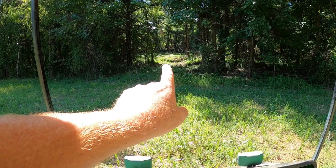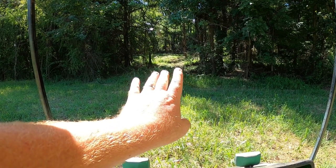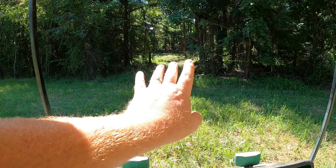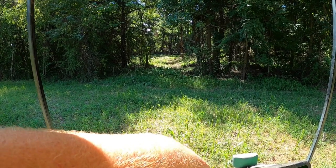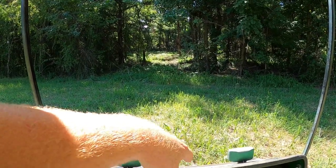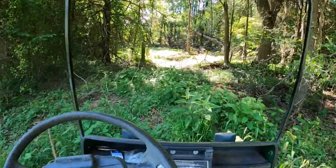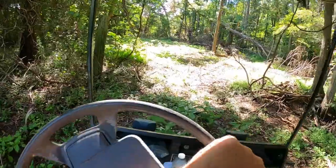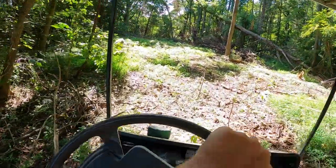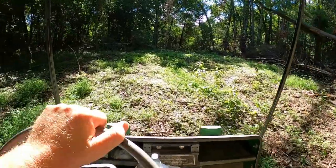So we're gonna make a ride up through here, and all this that you're gonna see in the next 30-45 seconds is the hillside, and I would say that 75% of this is going to get cleared at some point. Let's get on up through here if I don't get stuck. Everything is just growing out of hand. It's unreal how quick this stuff grows back after I clear it, whether it's trees, saplings, weeds, whatever. It's just unreal.